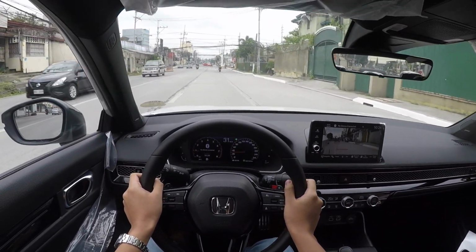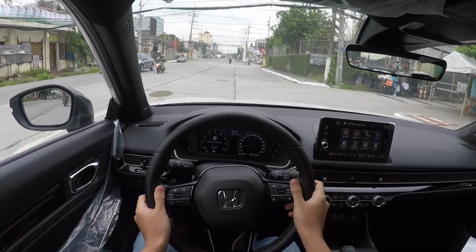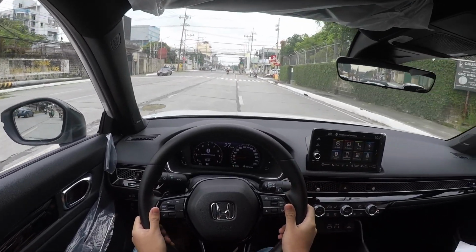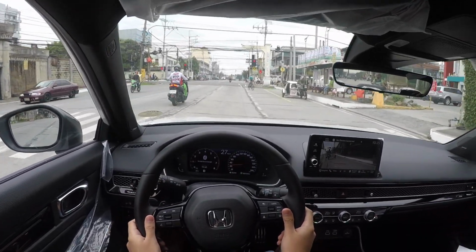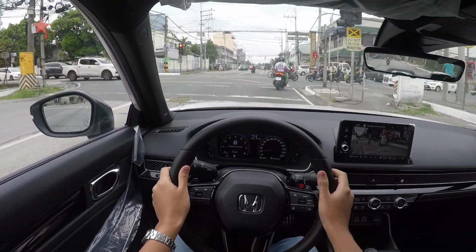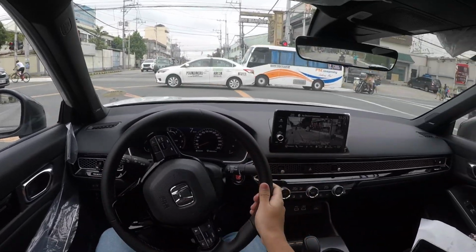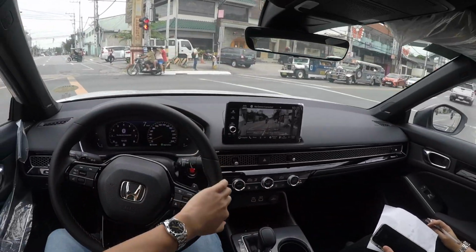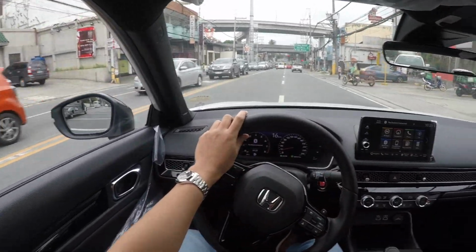We'll try making a turn here, and it does show us our signals and our side mirror as a screen display to make us really see what we're going to hit on our side. It looks amazing. Technology has gotten so far, especially with these entry level, semi-sport cars, but you know, a little more sporty sedans.